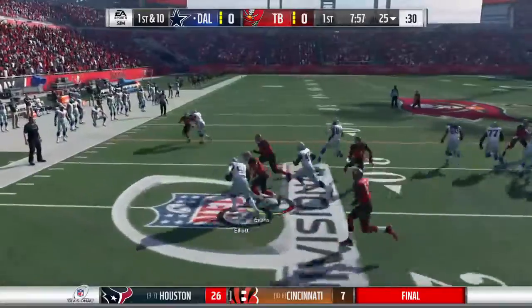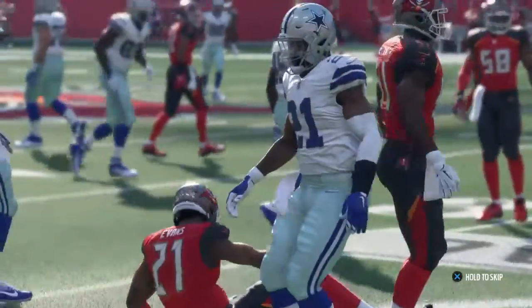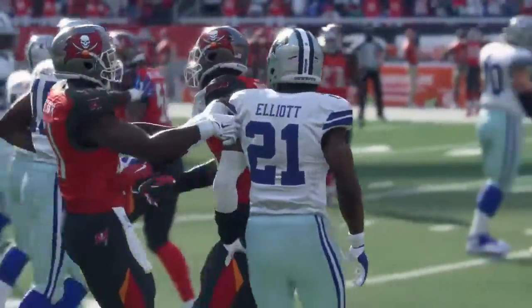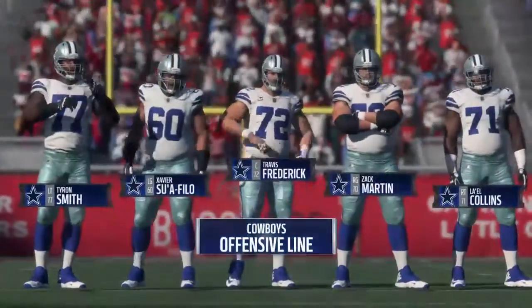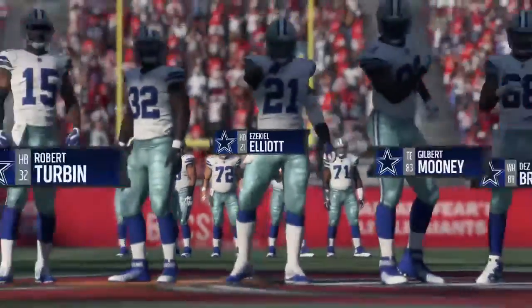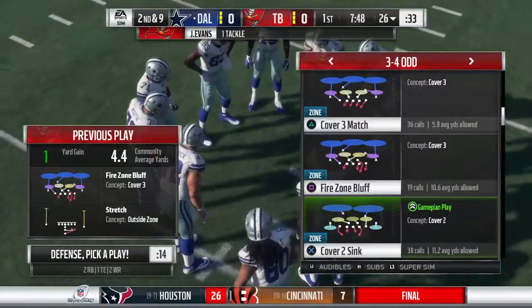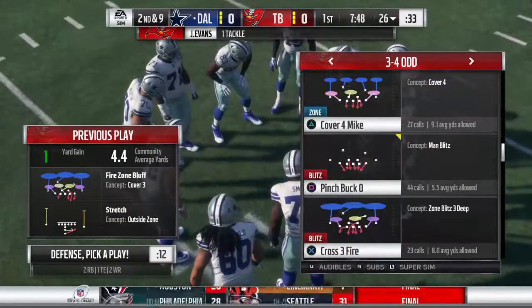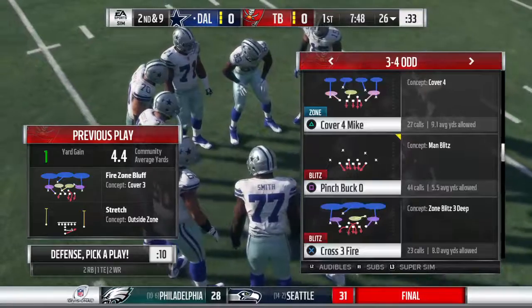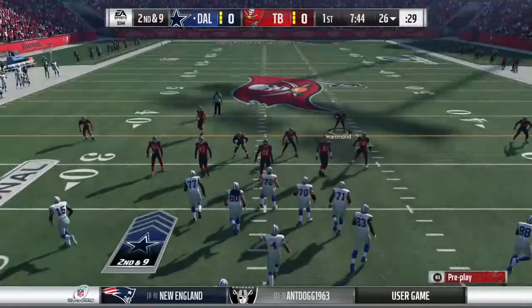Here's the first carry for Ezekiel Elliott. And he'll get this one up to the 26. Credit him with a 1-yard gain there to make it 2nd and 9. And the big boys up front in the trenches, what do you think of the O-line, Charles? I love them because this is a group that's so cohesive. They know what the man next to them is going to do at all times, and they operate as a terrific unit.